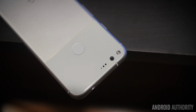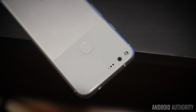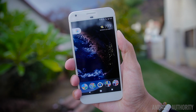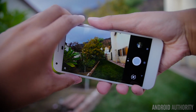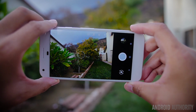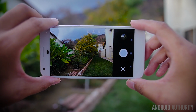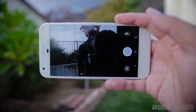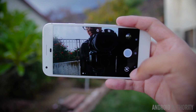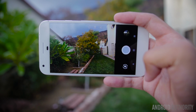Now, we have a rear-facing main camera with 12.3 megapixels at f2.0 aperture and a front-facing unit shooting 8 megapixels. The cameras on here will look similar to that of the Nexus 6P, but there are a few key enhancements here. First of all, the Google camera looks very similar to what you would pretty much expect from the Nexus from before, and it has all of the different features you would expect. Panorama, along with photosphere, lens blur, and slow motion of 120 frames per second if at 1080p resolution.